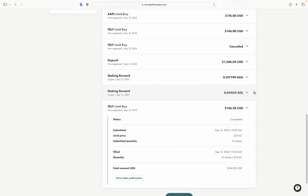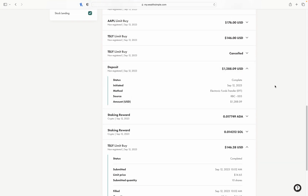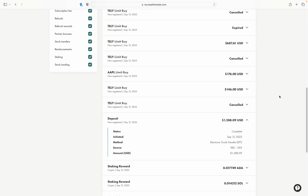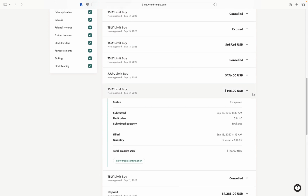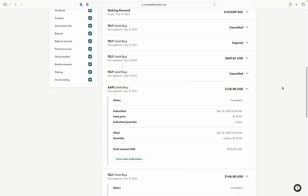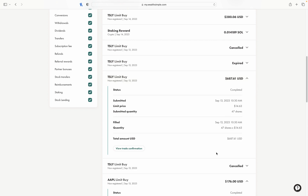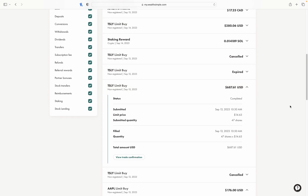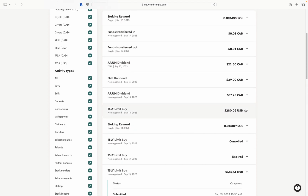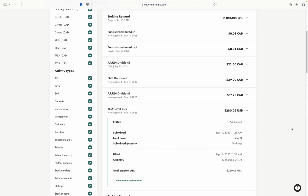Couple staking rewards. We did do a $1,300 US dollar deposit to our US account. And with this money, we did buy again 10 more shares of Tesla, one more share of Apple at 176. And then we did pick up 47 more shares of Tesla there. Scrolling on down, had some money left over, so just bought 19 more shares of TSLY.